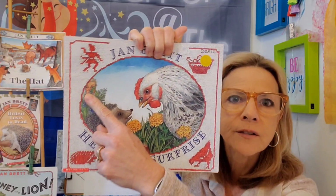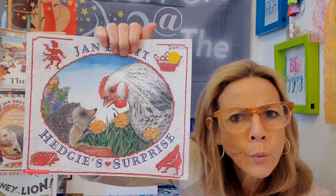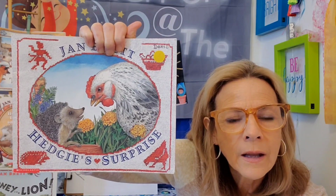What do you think might happen today in Hedgie's Surprise? Oh, wait a minute. There's a little peekaboo right there. Ooh, looks like somebody's spying on these two. I think it's going to be a really interesting, fun book. So find a good reading spot with me, and let's venture as this story takes place on a farm and find out what Hedgie's surprise is.